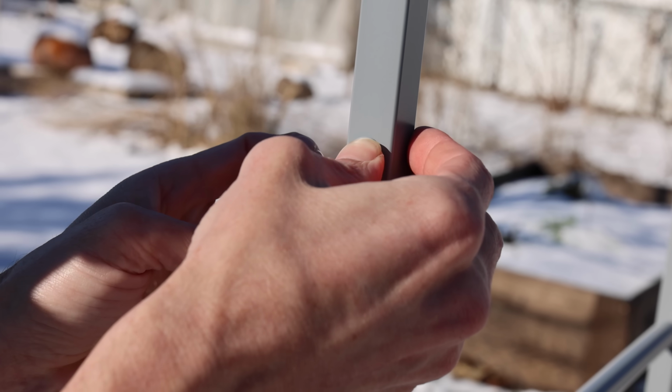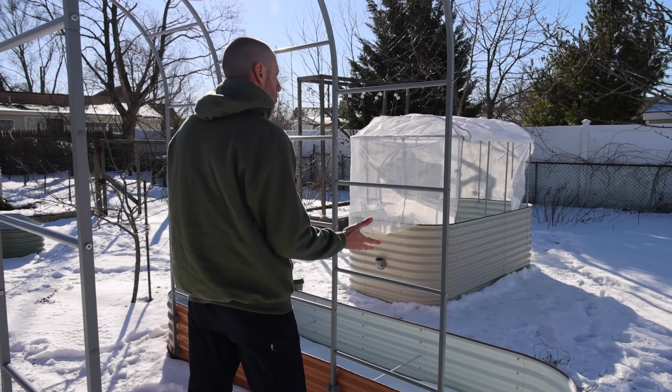Additionally, we'll be adding a wall trellis to some of our beds. They'll connect to the back side of the bed. We'll be able to plant right at the base of those, and we'll be able to grow vertically up that wall trellis some vining crops, again, allowing us to get the most out of the space that we have.